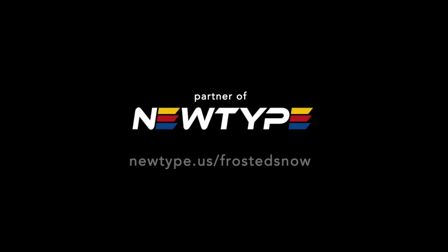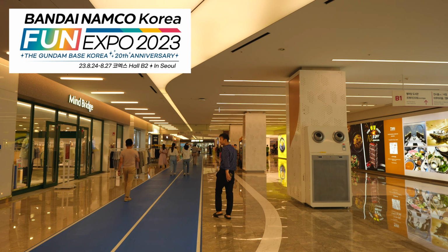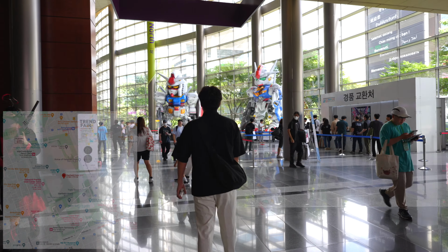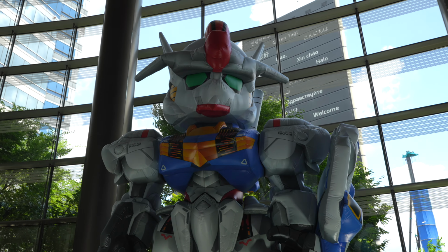The Korean Gunpla Expo was held from the 24th to 27th of August at Koghee Mall in Seoul, where it's been held for the past few years. Koghee Mall is located just outside of Samsung Station. The mall is huge and can be a bit confusing, but there's usually signs and maps everywhere, plus information counters.